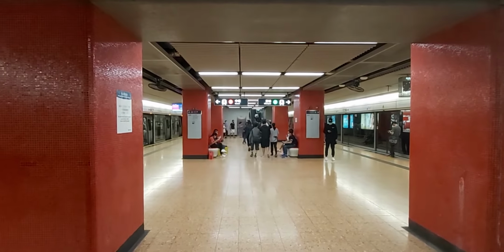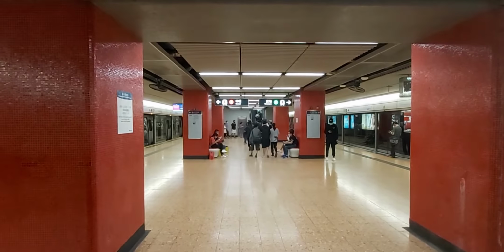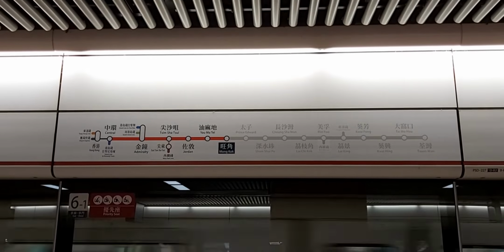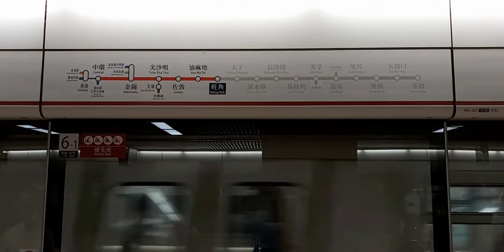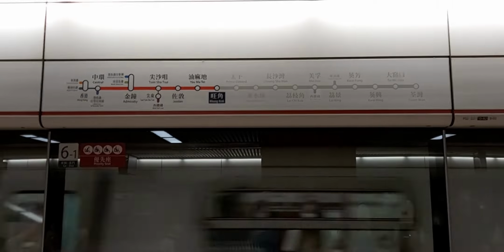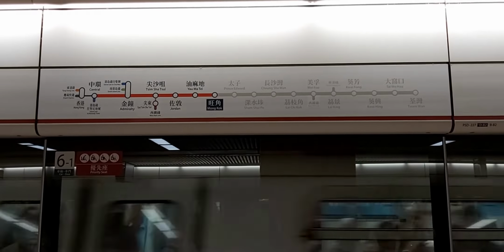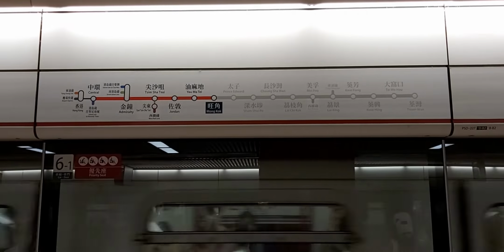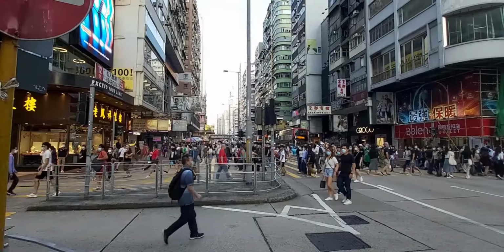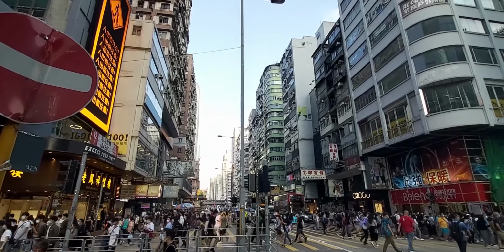Mong Kok is also an interchange station with the Kwun Tong line, but this time the cross-platform interchange serves the opposite direction. Mong Kok station opened in 1979, originally as part of the Kwun Tong line. When the Tsuen Wan line opened in 1982, the station became an interchange station between the two lines. The station was originally named Argyle after Argyle Street, a major thoroughfare crossing over the station. The name was changed to Mong Kok in 1985 when the Island Line opened.